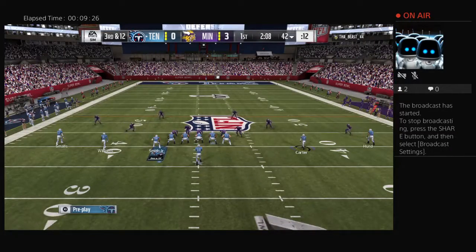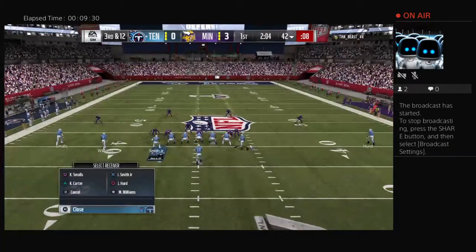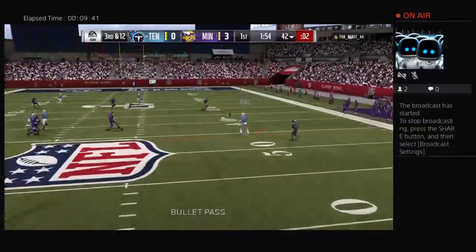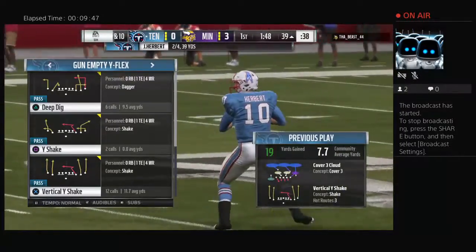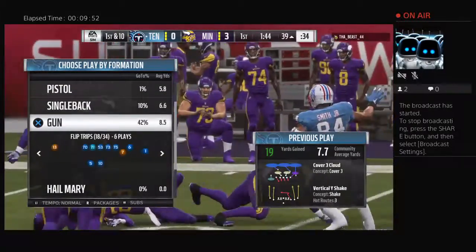Lucky 56. Gone, gone! Back to throw. Going to throw right side here, complete. And they'll get him down as he's inside the 40. His first catch of this Super Bowl, and it'll be good for a first down.